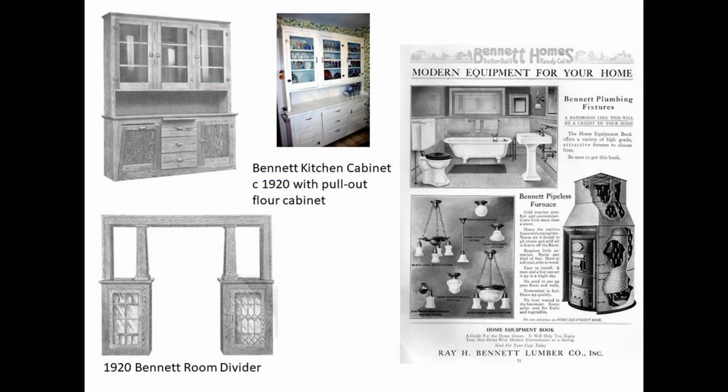And as I mentioned, these catalog companies really got into the kit business because they were creating all these elements of a house that they wanted to sell. And what easier way to get you to buy their stuff for your home than to just sell you the whole thing at one time. So in addition to Montgomery Ward and Sears, who I think we all are familiar with as catalog companies, Bennett also had kitchen cabinetry and lights and sinks and toilets and bathtubs and faucets that they would sell you.